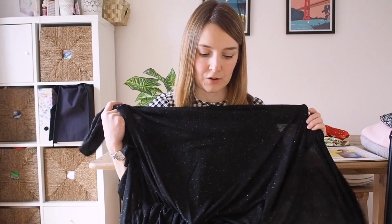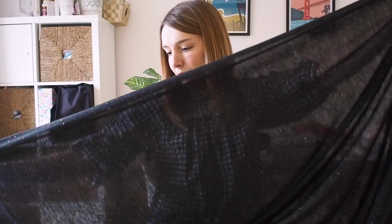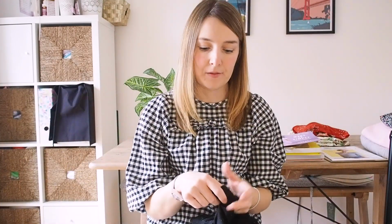So I think I'm going to make one of those with this because I think it will be really drapey and lovely. And I have got quite a lot of this. I think I got 2 meters. So I'll probably get more than one top out of this. And then I think I'm also just going to make an Agnes top.